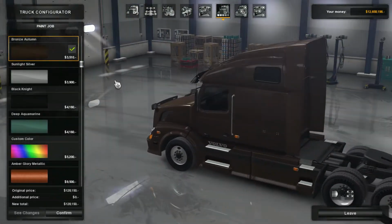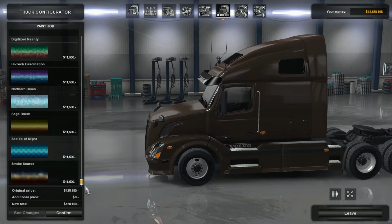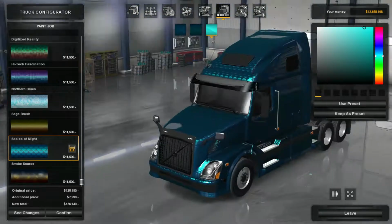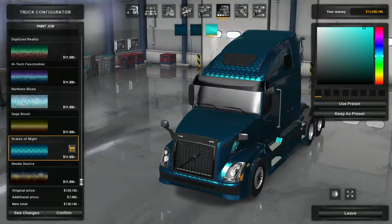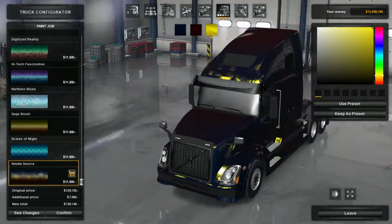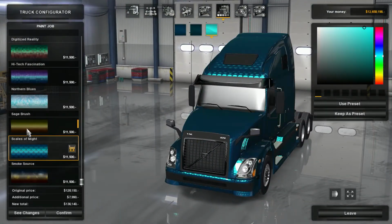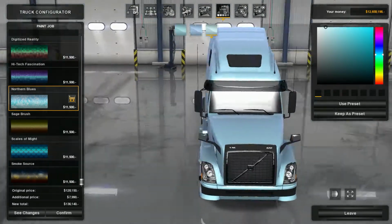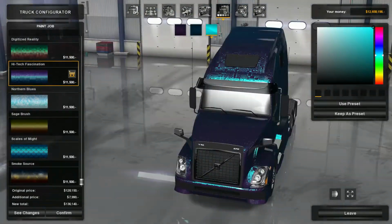I checked it out. So the cool part with this is there's a lot of custom paint jobs in here, and a lot of really nice reflective metallic ones here. You got this Scales of the Mighty, which is a really nice one. Smoke Source, which is okay. My favorite one is Scales of the Mighty. We got sagebrush, northern blue, high tech, fascination, that's a nice one.